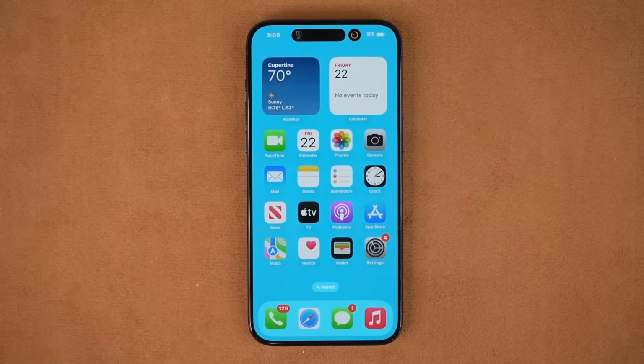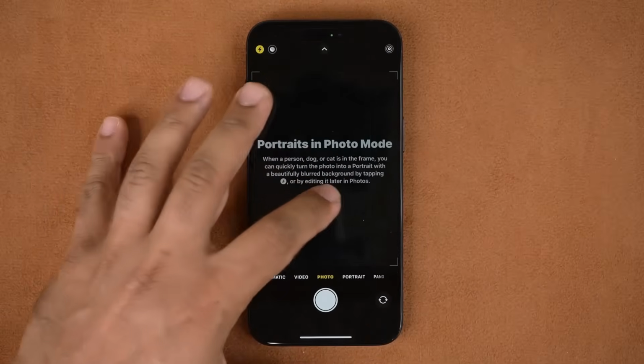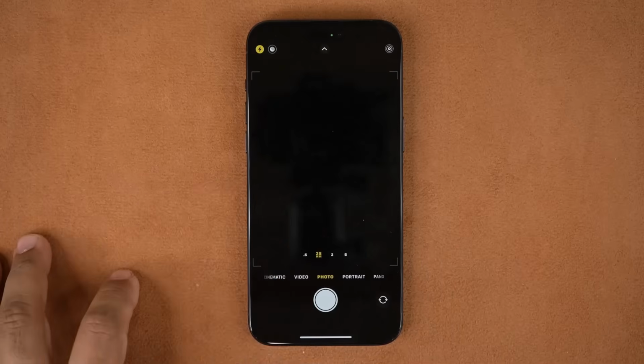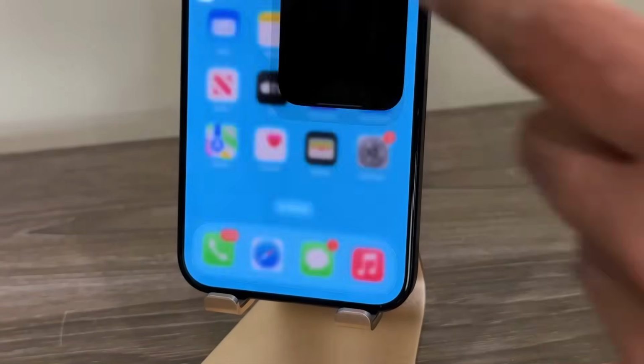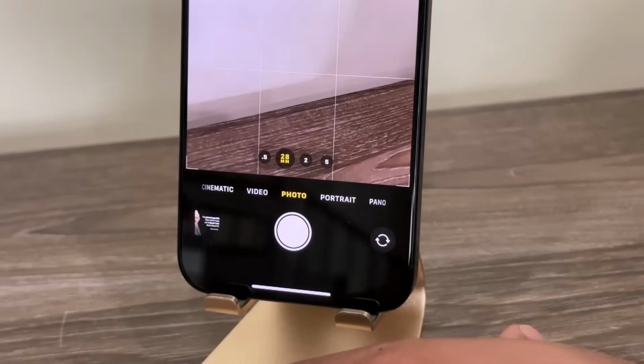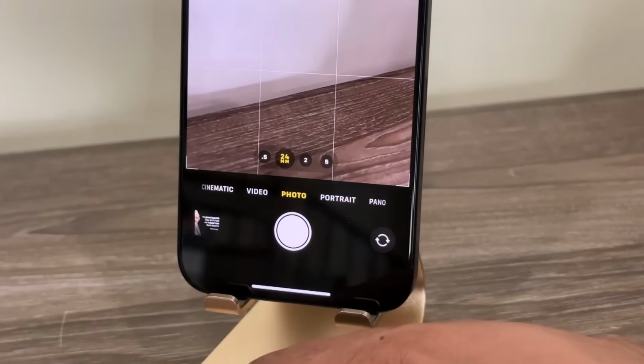Now, there's a couple things you need to know about the camera to get the best possible options. So first, a simple thing, when you launch the camera and you go into the photo mode, okay, remember iPhone has now introduced the ability to get different focal lengths even with the main camera. So you are able to tap on the 1x and switch between 28, 35, and 24 millimeter in focal length. You can see the changes happening as I tap on it, okay?